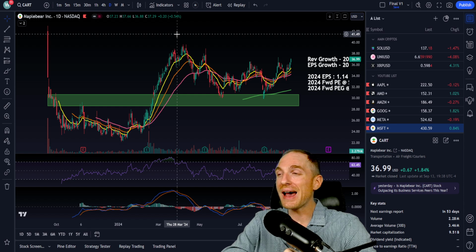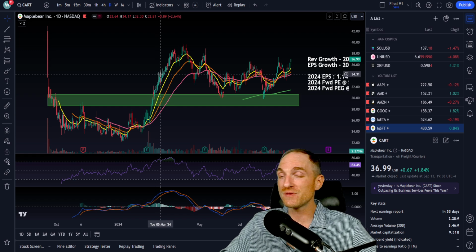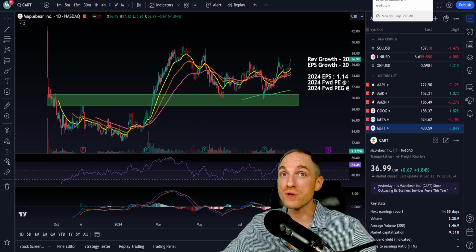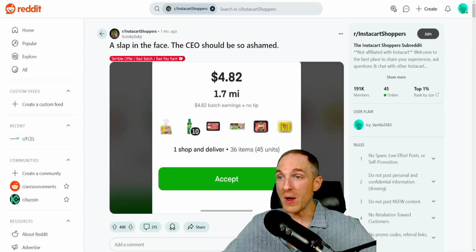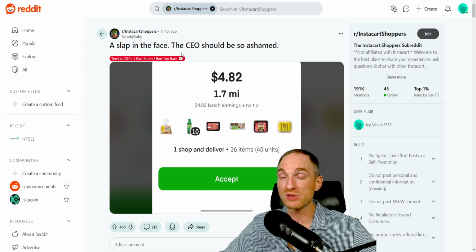And the company has been kind of under the gun, especially in the most recent year, guys, because drivers feel that they're kind of getting short-changed right now. The rates for providing services to the drivers have come down significantly over the last couple of years since the app was created, right? So you can go all over Reddit, guys. It's not just me, right? Another one for about a month ago, a slap in the face, the CEO should be ashamed. So that's possibly why you're asking questions about the CEO.